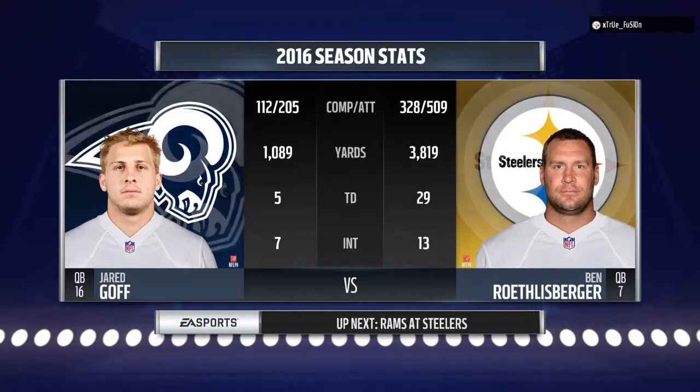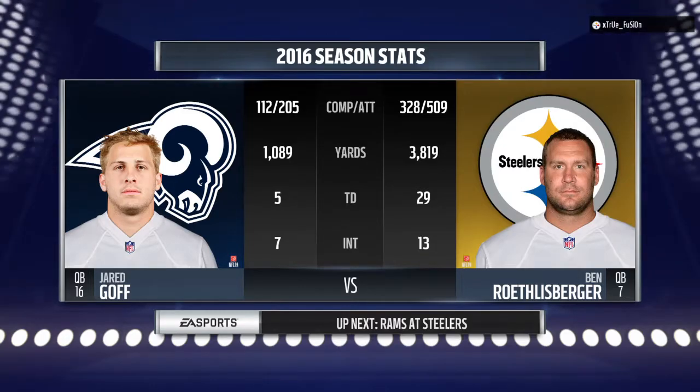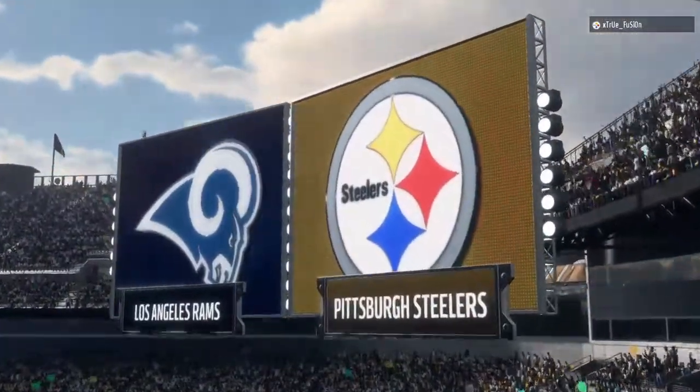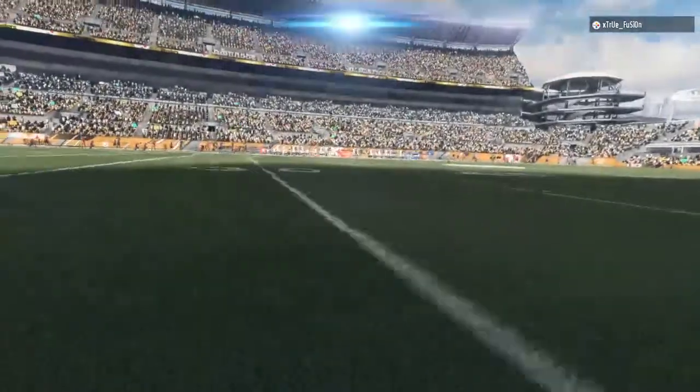Everybody, I'm Larry Ridley, and this is the NFL on EA Sports. As we head towards kickoff, two quarterbacks will be on the field today trying to push their team to victory. It's Jared Goff's Rams going up against Roethlisberger's Steelers.